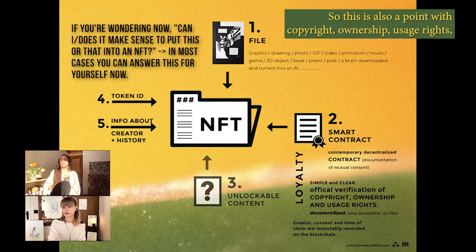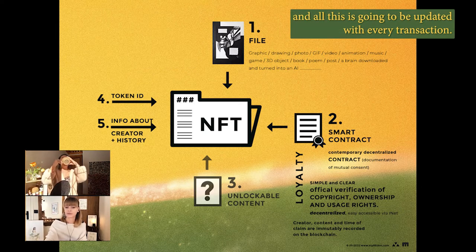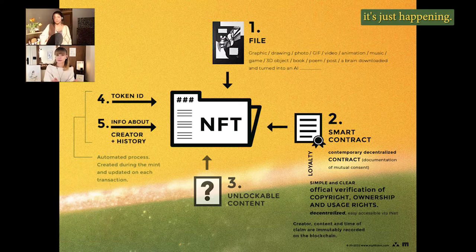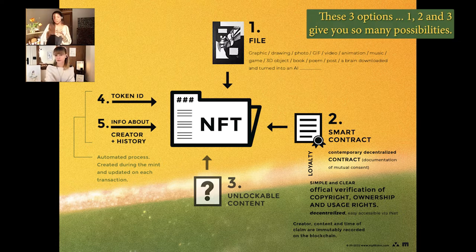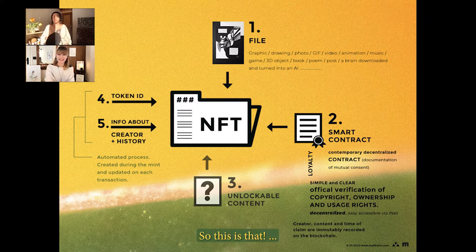So this is a point with copyright ownership, usage rights, everything gets recorded. And all this is going to be updated with every transaction. It's automated, you don't have to think about it, it's just happening. Just that you know, perfect. This all gets recorded. These three options, 1, 2, and 3, give you so many possibilities. So this is the point where you have to get creative.